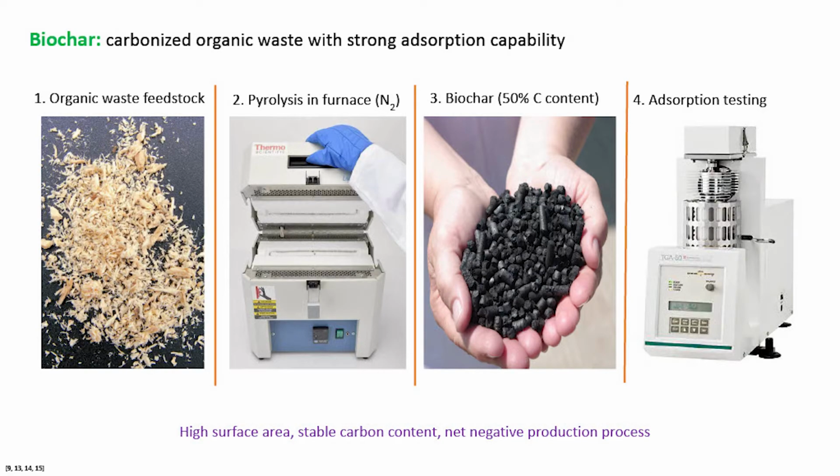So biochar, to elaborate, is carbonized organic waste with strong carbon dioxide adsorption capability due to its properties of high surface area, stable aromatic carbon content, and a net negative production process called pyrolysis. So for pyrolysis, we start with an organic waste feedstock. Pictured here, you see sawdust. The feedstock is put into the furnace under pure nitrogen. It's heated to the desired temperature, left in the furnace for 7 minutes until the reaction is complete. The products are threefold: gaseous, liquid, and biochar. This work focused on biochar.